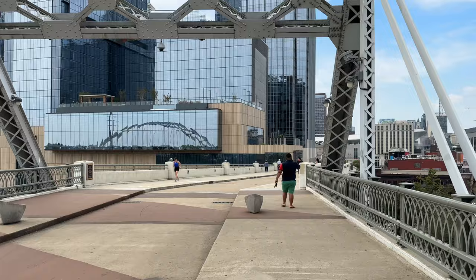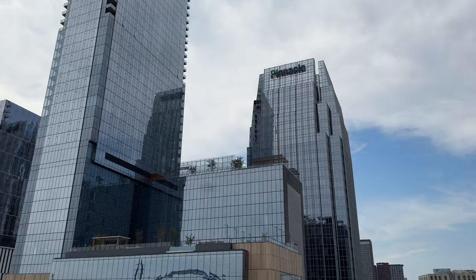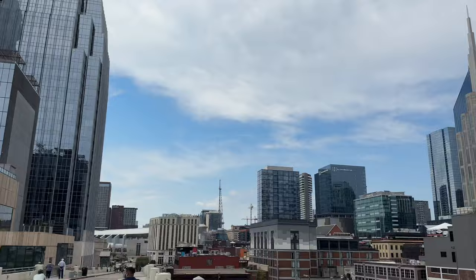It's a big building here. Looks like condos and offices. Pinnacle. Clearly the Pinnacle is not the Pinnacle. That's the Pinnacle. This is not the Pinnacle. This is the penultimate Pinnacle. That's the Pinnacle. The ultimate Pinnacle, the penultimate Pinnacle, the Batman building.